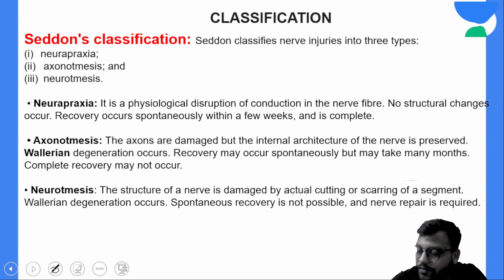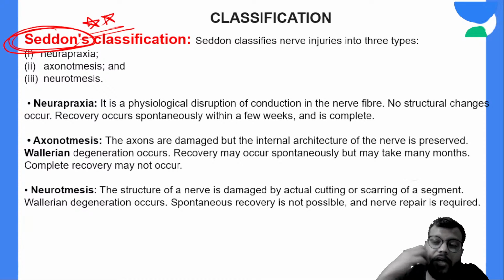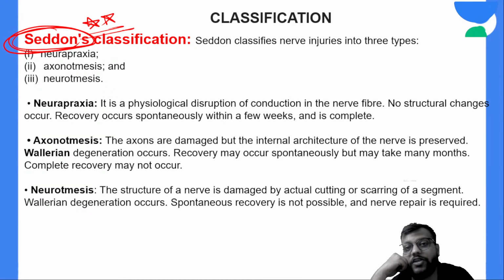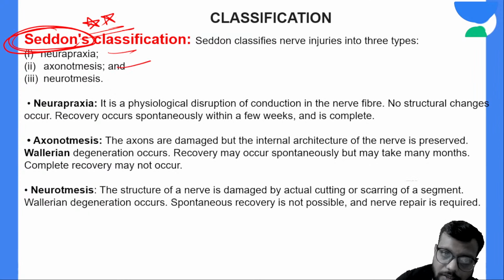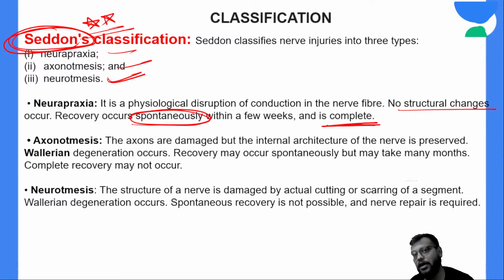Now for nerves, the classification is very important, that is Seddon's classification. Remember, it is a very important classification, very frequently asked, which classifies nerve injuries into three types: neurapraxia, axonotmesis and neurotmesis. In neurapraxia there is no physical injury or cut in the neuron, so the prognosis is very good and healing is complete. There are no structural changes, it recovers spontaneously without any treatment, and complete recovery happens in a few weeks.